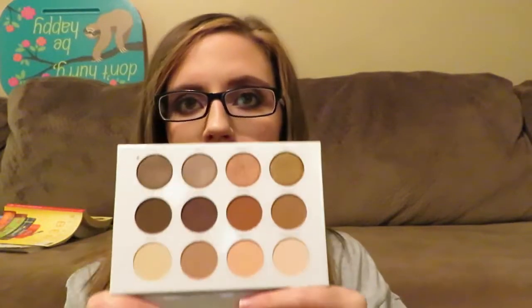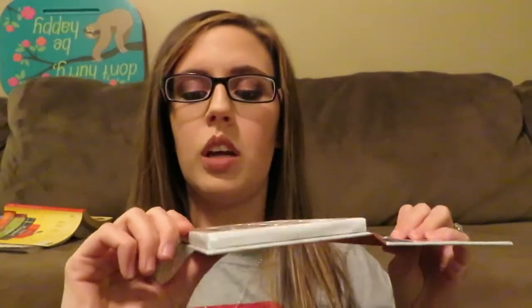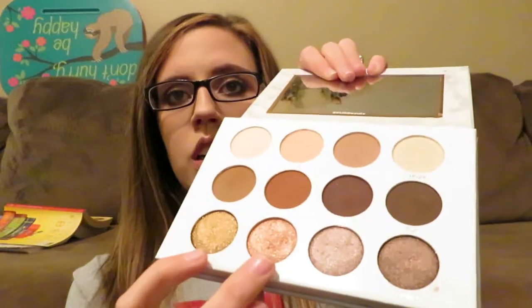Here is a pure palette. Again, I got that from BoxyCharm. This palette's really, really nice. It has a lot of good neutral colors in here. And the 4 shimmers down at the bottom are super, super pretty. I've used these 2 right here, but I haven't got to use the other ones.